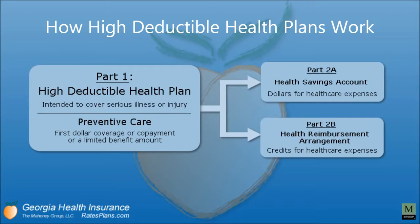You have your high deductible health plan intended to cover serious illness or injury and preventative care, first dollar coverage or copayment or limited benefit amount. Now, typically, a high deductible health plan has to be funded. And in this case, it can be funded in two ways: by a health savings account, dollars for health care expenses, or by a health reimbursement arrangement, credits for health care expenses.